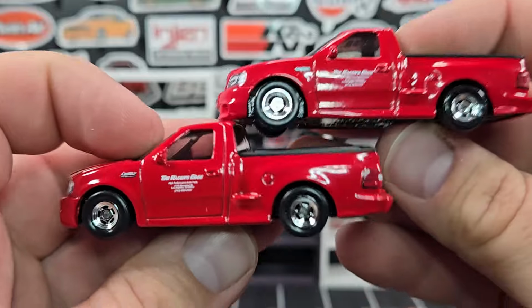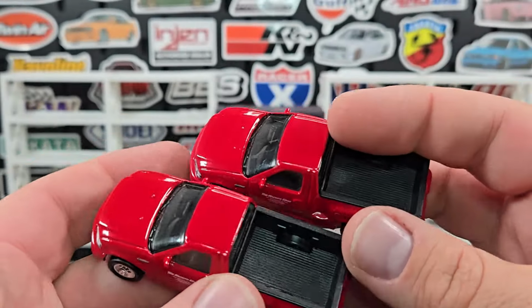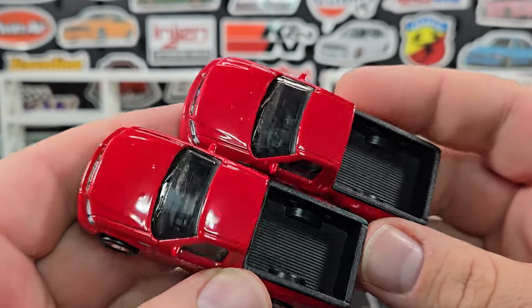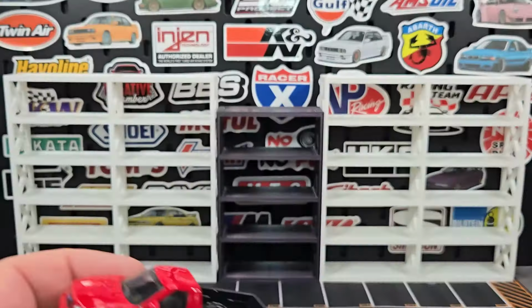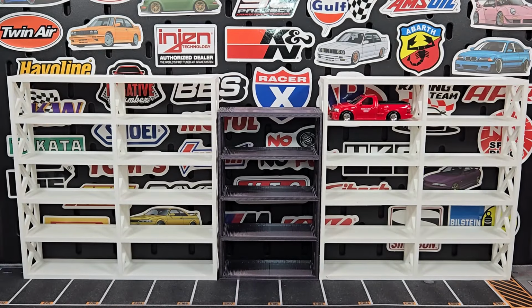Other than that, they use the same wheels, the same deco on the side. The reds are pretty close. The original one was definitely darker than the current one, but really not that big a deal. So we'll just throw that guy up there. Just pick a random spot.